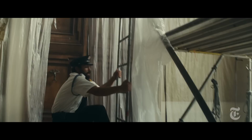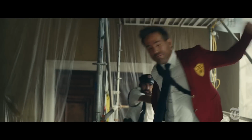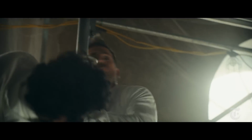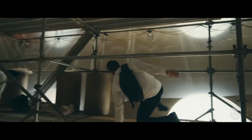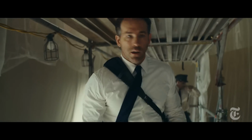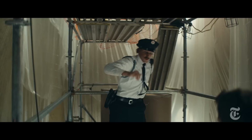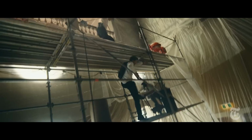I wanted the chase to be fun. I wanted it to be fast. I wanted to show Ryan's character, Nolan Booth, that he's someone who outthinks problems. He would rather trick you than try to punch you. And so what I liked about the scaffolding sequence is that Nolan Booth never throws a punch. Ryan never throws a punch. He's bobbing and weaving, ducking and dodging, and using his wits to outsmart the security guards trying to chase him. And to me, that's much more fun than simply pulling out a gun and shooting at people.